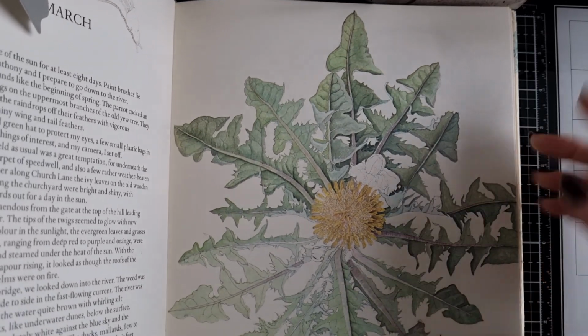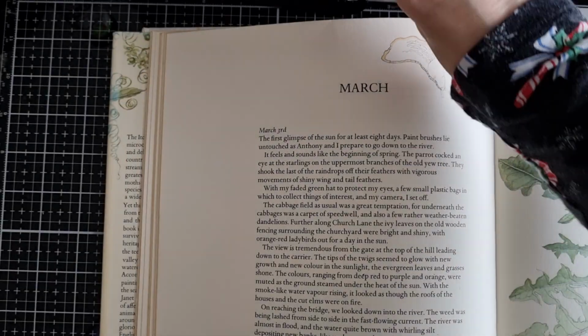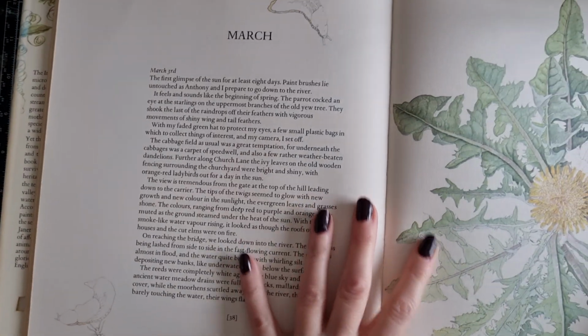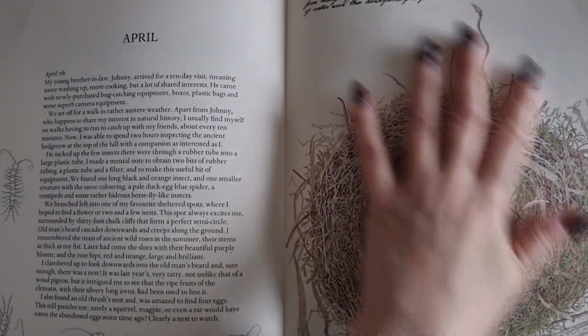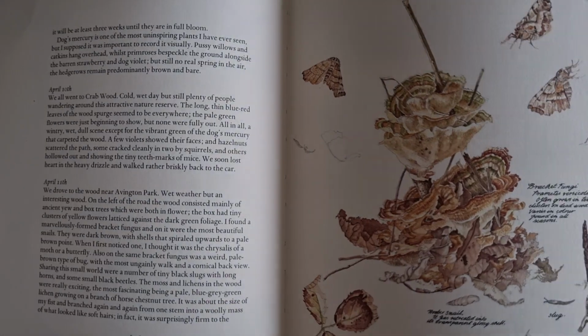Look at that. And these pages are really big. I'm really struggling to show you guys. I'm going to have to move my rulers because it's just not letting me show you properly. There we go. We're up a little bit. So there's all the writing, there's the artwork. But what I loved about it, look at that nest. Look at the size of it. It also has lots of creepy crawlies in here. Love, love, love this page.